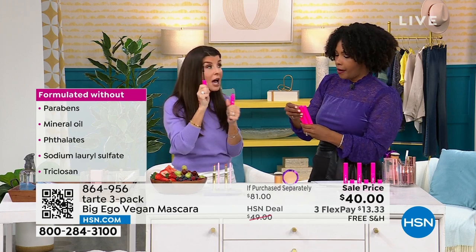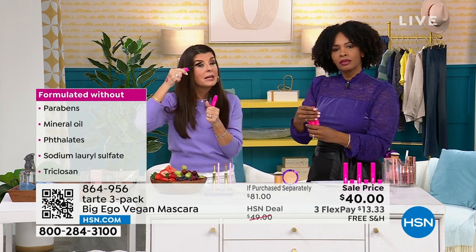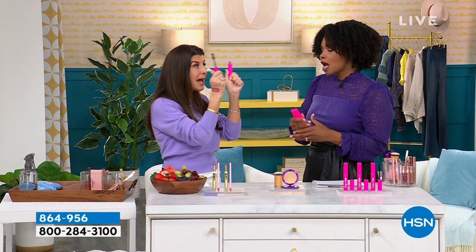shape of this brush. Not all brushes are created equal when you're doing mascara. Because of the beautiful shape, you can see that on your TV now, it is gonna go in and grab the baby lashes, the ones that were just born, and pull them out. Other ones are gonna say, pick me, take me out. Every single lash, it can get into the corners, and that's what we want for the confidence, to give it the va-va-va-voom. This is that mascara.